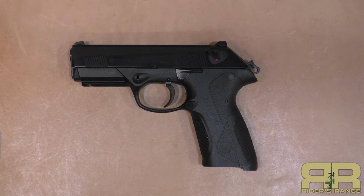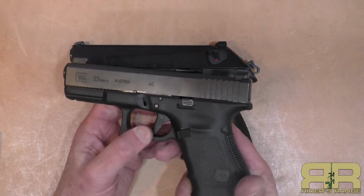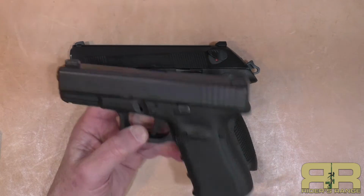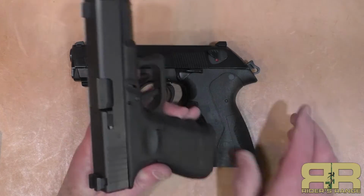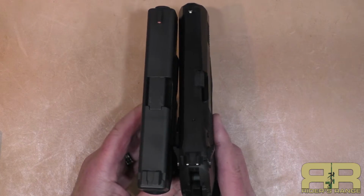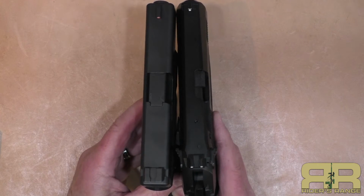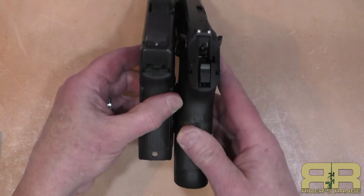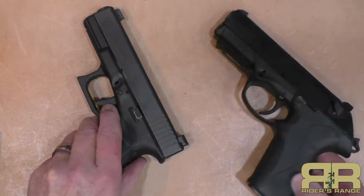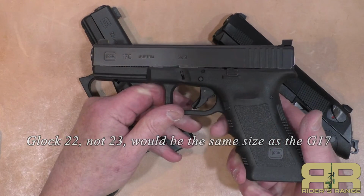The only thing I really have to compare this to, the closest I can personally compare it to, is my Glock 23. I used to have a Glock 22. In fact, I used to carry that on duty once upon a time. Don't anymore. And this is comparable in length to the Glock 23, but not comparable in height. Now the 23 would be the same size as the 17, so the closest I can come here is my 17C.